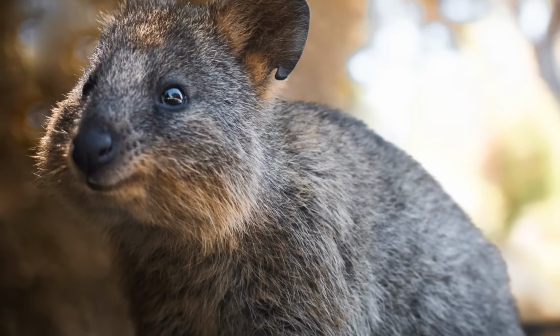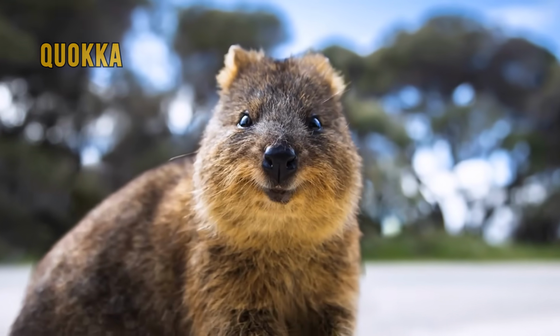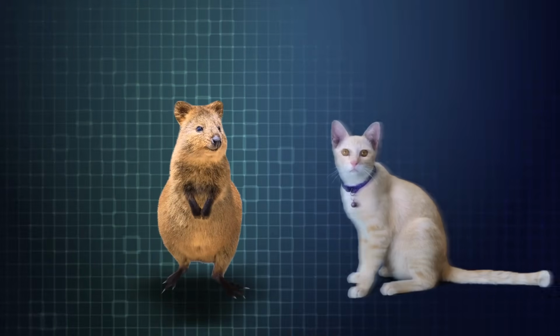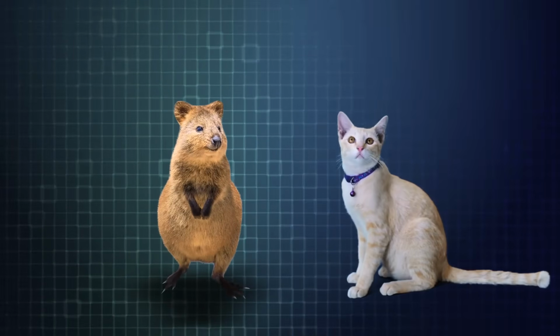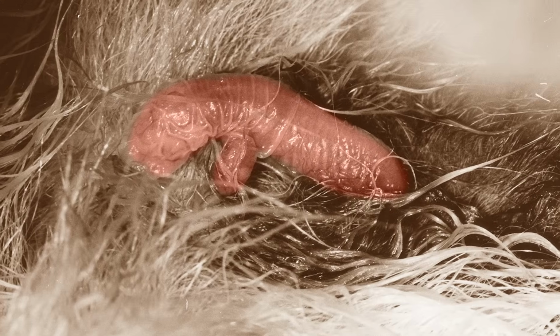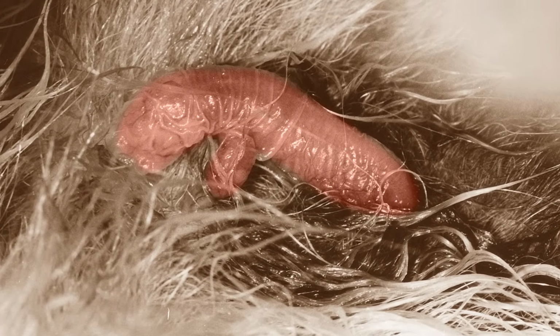The next unique Australian animal is called the happiest on this planet. A quokka never stops smiling and looks like a live teddy bear. It's a nocturnal creature the size of a cat. It has inherited its appearance from its relative, the kangaroo. It also has a pouch, which serves as a home for its offspring for 6 months.